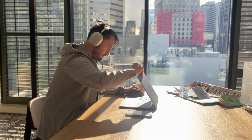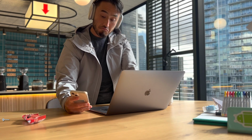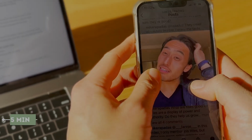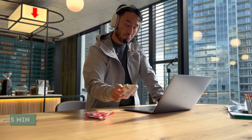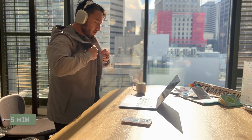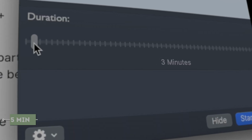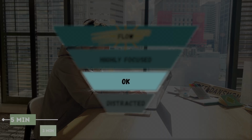Let's see what a basic progression looks like. You start your day with a simple 5-minute work block. After that session, you find that you're feeling a little distracted. You're just starting to get warmed up. So you opt for a shorter work block with a deeper intent to focus. 3 minutes sounds about right. After those 3 minutes, you're actually slightly more focused.